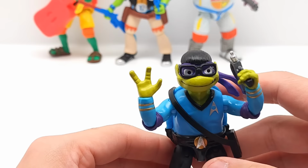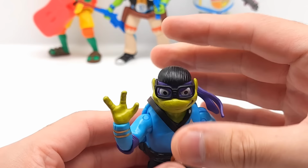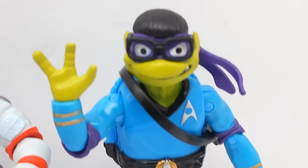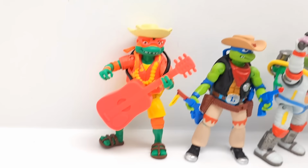There we go. Very cool. Maybe we'll just put this down like this. And that looks pretty awesome. Okay, cool. Sorry. Wow, look how great that looks. Okay, awesome. That was our Donnie right here. And there's Raph. Astronaut Raphael, and then Cowboy Leo, and then Beach Bum Mikey. Don't they look great? Okay, cool. Alright, give me a second.